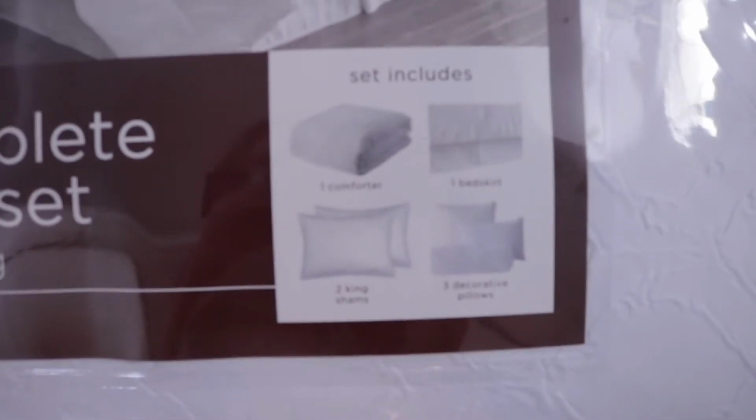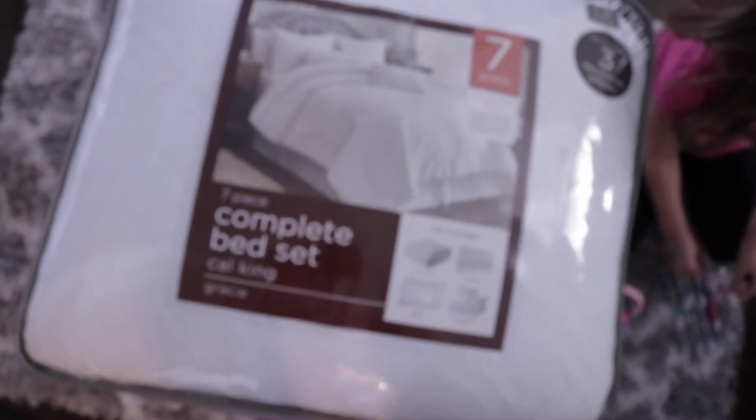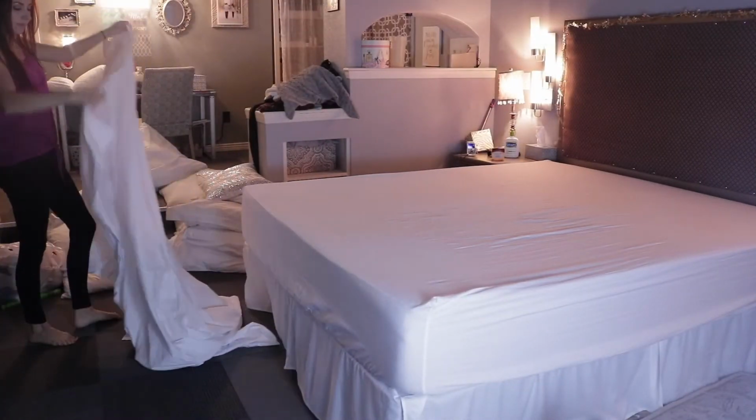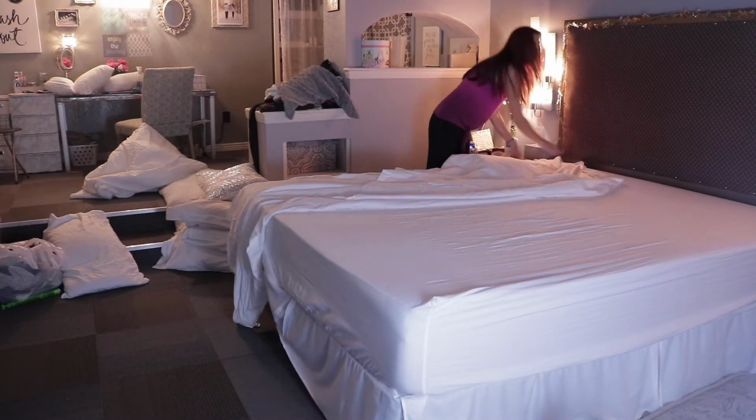So here's the bedding set I got. It's really hard to find California King these days, but I got it on clearance. It was only $60, so I thought that was a great deal. And I know I'm crazy for doing white because it gets dirty so easy with the kids and the animals, but it looks so pretty.